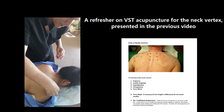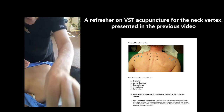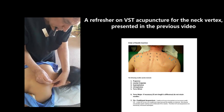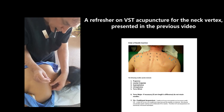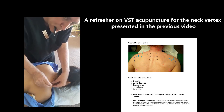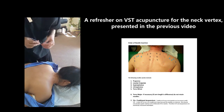With this, when you needle the trapezius, you can grab it with the fingers and you can needle between the fingers. And so you're not going to get a pneumothorax when you're needling on the trapezius, which is held between the fingers. And then you can push and probe with the needle. I leave the needles in after inserting.